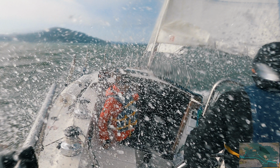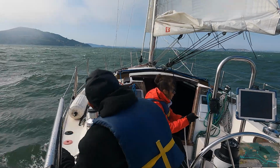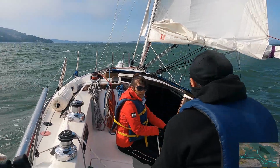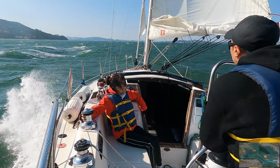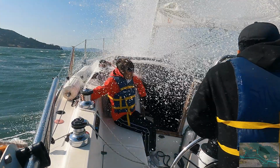Shower number 2. Wear waterproof clothes and pants. At exactly this moment, we said to ourselves, that's it. We started to furl the jib and planned to drop the sails. Shower number 3.